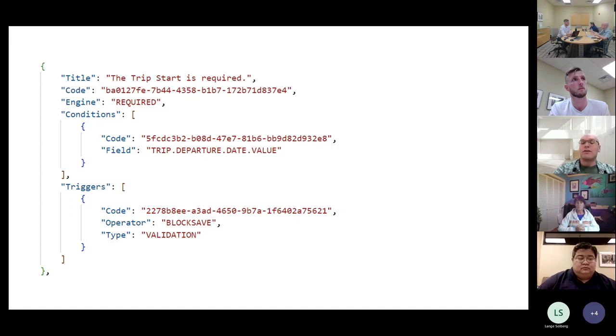But it will allow the record to be saved but not submitted. Depending on the form, we also have that block submit or block save rule for when it's just really wrong. And then warnings. We also have some warnings for if someone's trying to create a report like a year into the future. That one's not a warning.